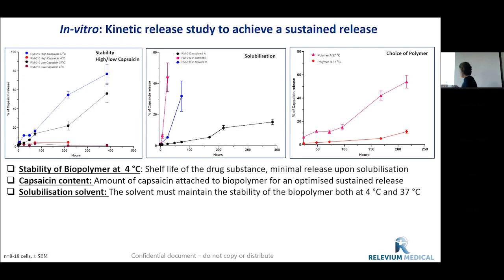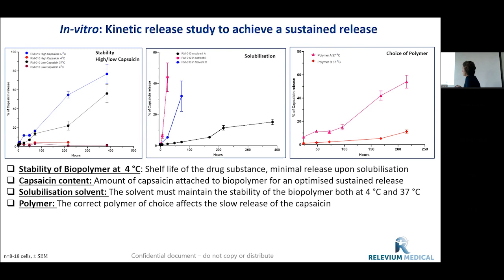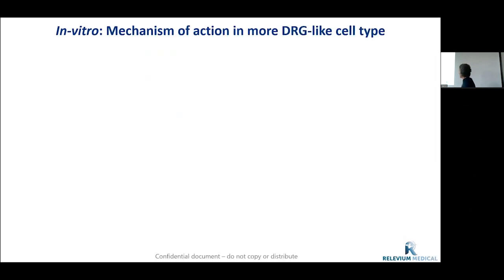Also the choice of polymer is important. Different polymers can give different release of capsaicin. These are only a few of the parameters I'm showing. There is a lot more to it that I'm not talking about, but these are a few of them that we study for the kinetic release.